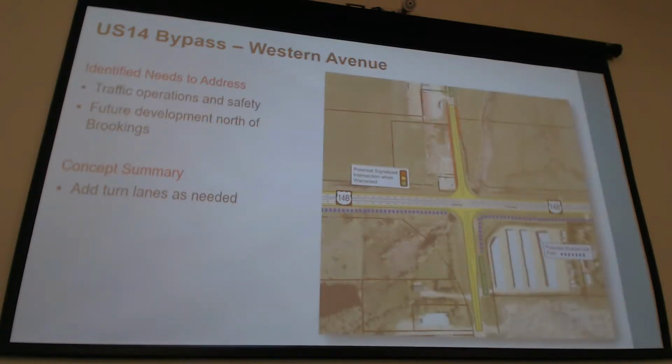So with that, I'm going to walk through the bypass from Western Avenue and head east and just touch on a couple of the intersection improvements at each of these primary intersections. And the first one is Western Avenue. From an identified needs standpoint, we're looking to address traffic operations and safety, as well as future development north of Brookings.